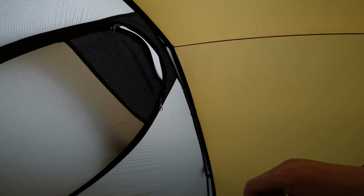I'm making sure all of me is on this mat. I don't want any part of me contacting the ground at all. But yeah, I'm on the ground sheet's rubber as well. I can feel it. It's starting to rev up now. You can feel it in the air.